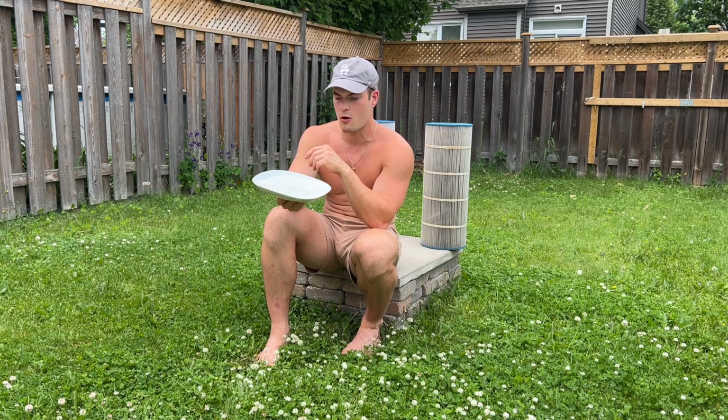Just finished up some chores and vacuuming my room and stuff. Enjoying some coconut water outside. It's a very hot one today. It's not even that sunny. It's been going in and out of the clouds, but I think it's like 28 degrees or something.